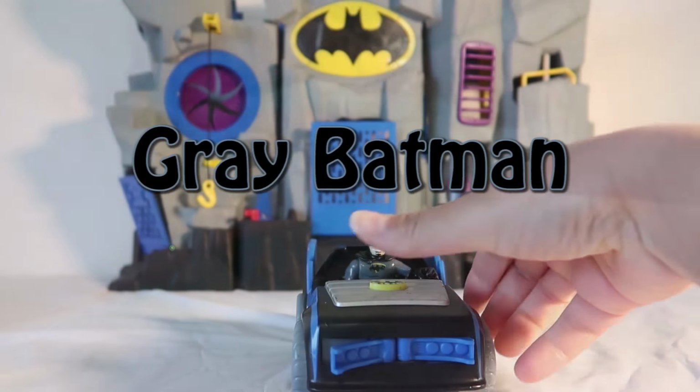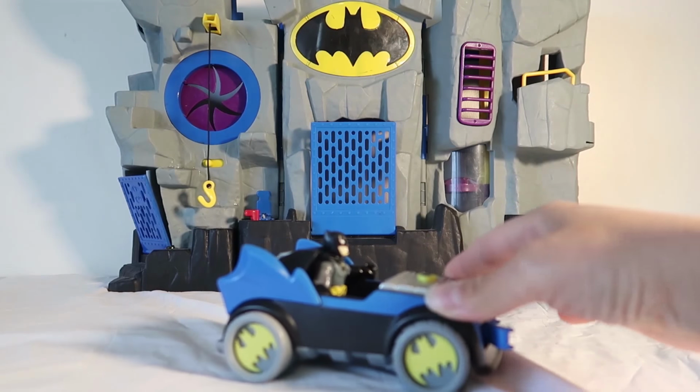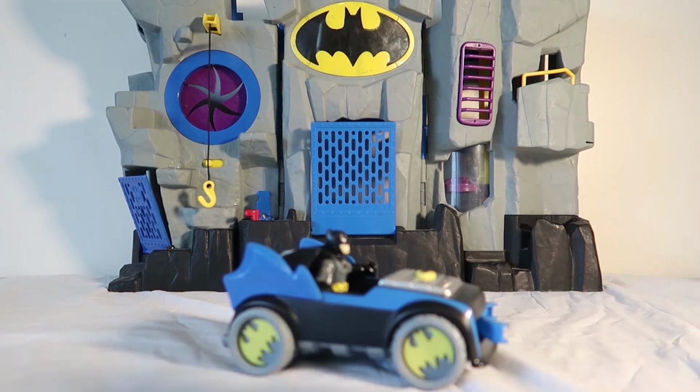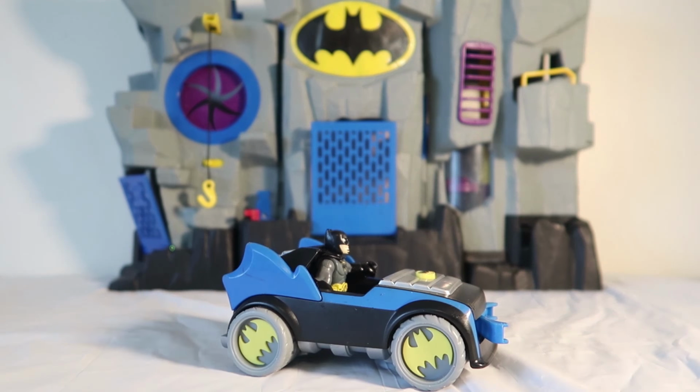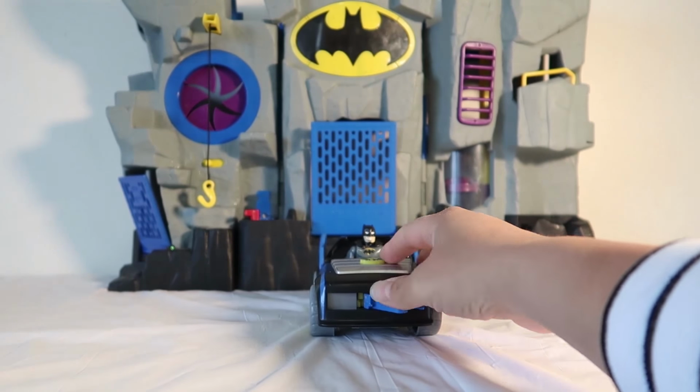Today we have Gray Batman in his awesome Batmobile. Boom, boom. Look, it even has bat symbols on the wheels. Super cool, Batman.